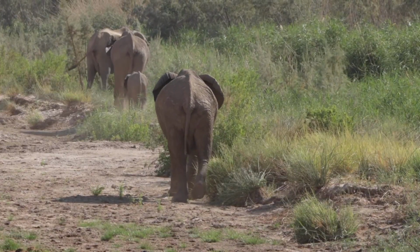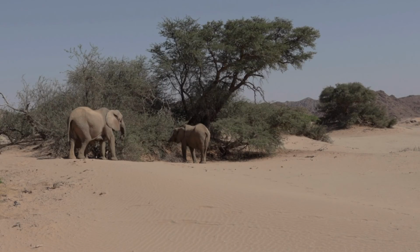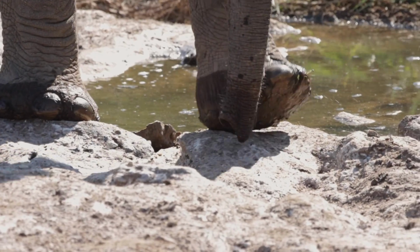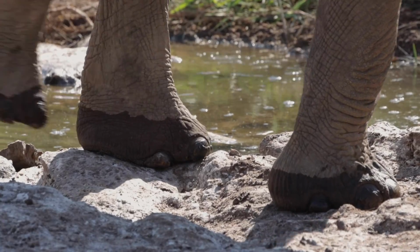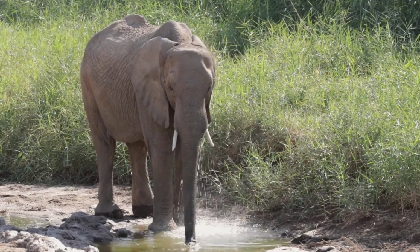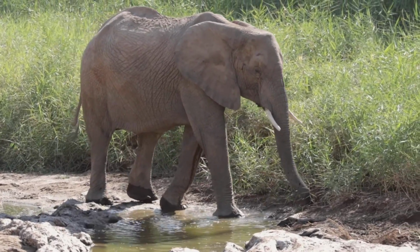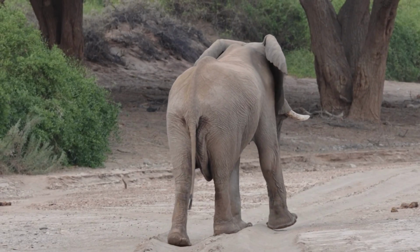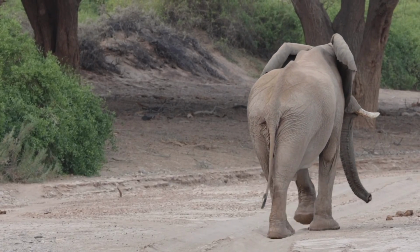Another interesting factor with the desert-adapted elephants is that they are the same species as the savanna elephants that you find. It's just the behavioral adaptations that the desert-adapted elephants have undergone to be able to survive in this harsh environment where there is no freestanding water at every corner, where they have to cover long distances to the nearest water point and then back to the feeding grounds as well.